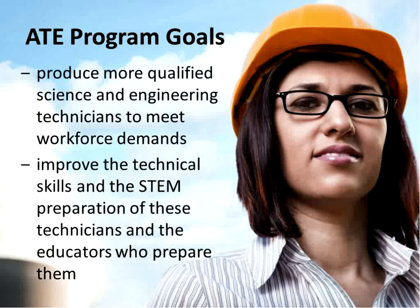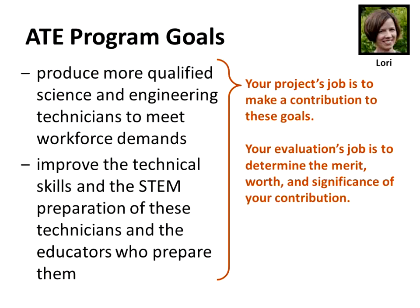It's important to keep in mind the overall ATE program goals. It's about producing more qualified technicians and improving the technical skills and the academic preparation of technicians and their teachers. But keep in mind, it is not the job of your small ATE project to take on these big goals. It's your project's job to make a contribution to advancing these goals, and therefore it's your evaluation's job to determine the quality, value, importance, we could say merit, worth, significance of your contribution.